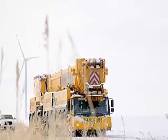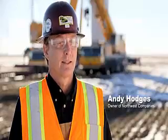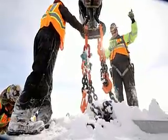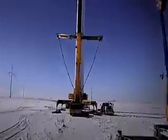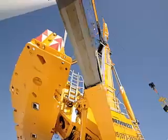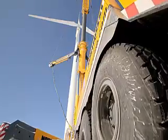I think you just kind of have it in you that you like to move things, move big things, and work with a team. It's been done for years in my family since the 1930s. Having the technology that we have now, it is a lot of fun. We actually have the first LTM 1750. We're very excited. It completes our fleet. It's big, but big has its advantages.